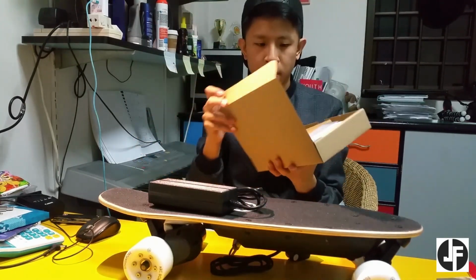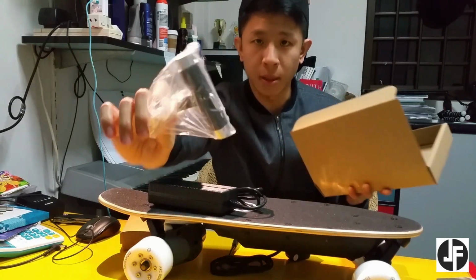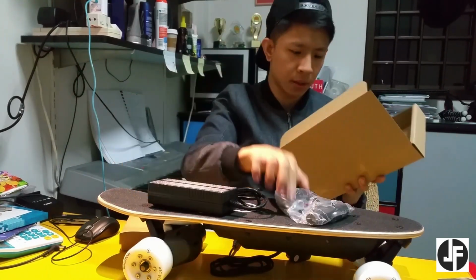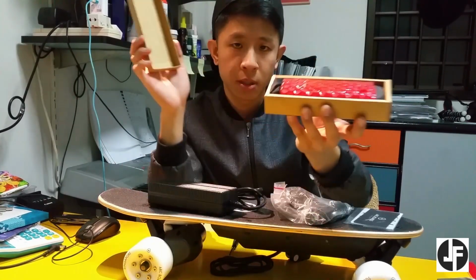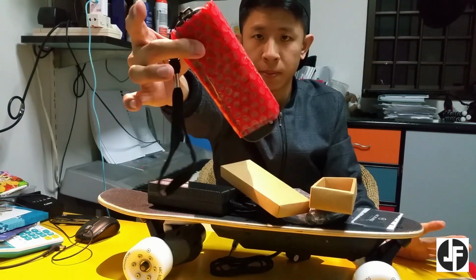Brown box, a box in a box in a box. Ooh, I believe this is for the trucks. Name card. The remote doesn't come with the batteries.